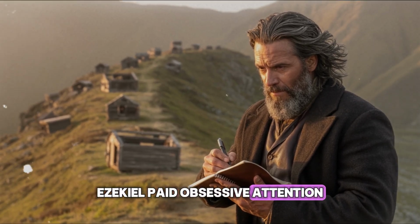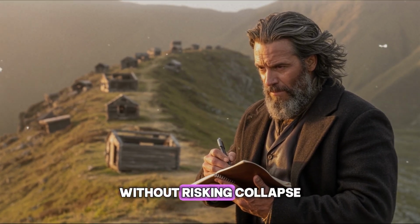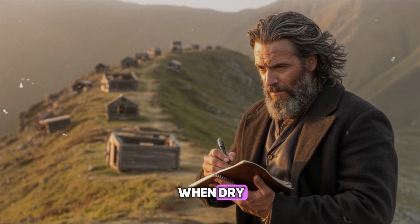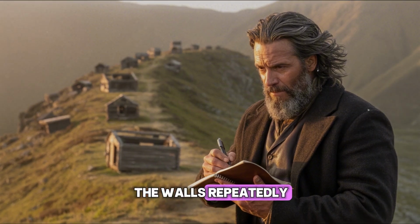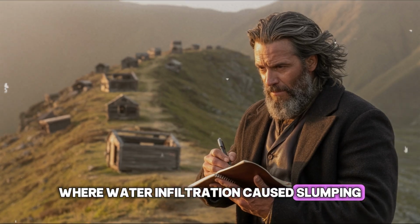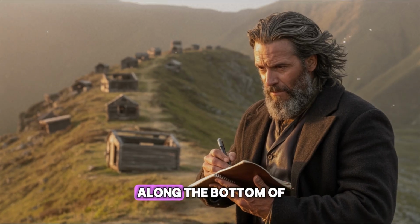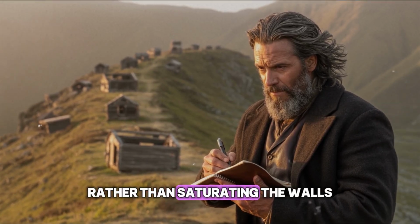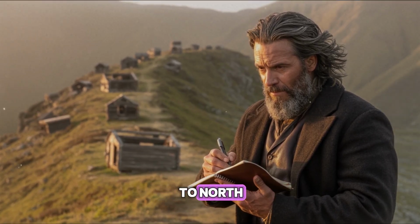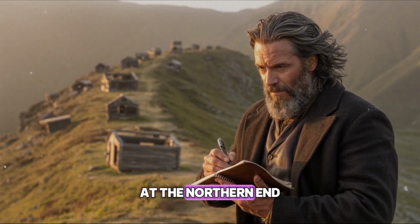Ezekiel paid obsessive attention to the wall angles. He wanted them as close to vertical as possible without risking collapse. Clay soil held a vertical face reasonably well when dry, but spring rains tested the walls repeatedly. Twice he had to reshape sections where water infiltration caused slumping. He learned to cut drainage channels at the base of each wall, allowing water to flow along the bottom of the pit rather than saturating the walls. The bottom itself was graded with a slight slope from south to north, directing any accumulated water toward a drainage outlet he had cut at the northern end.